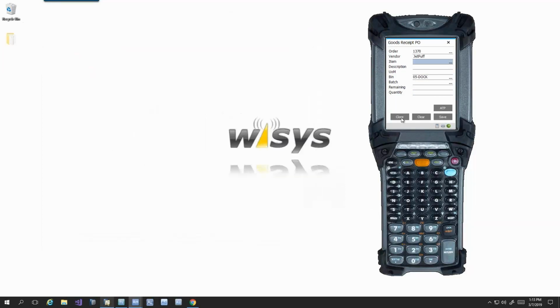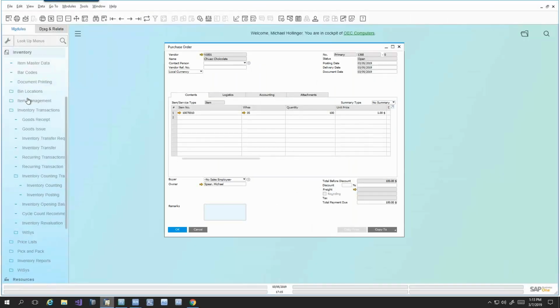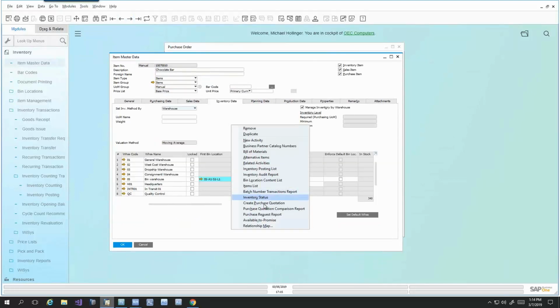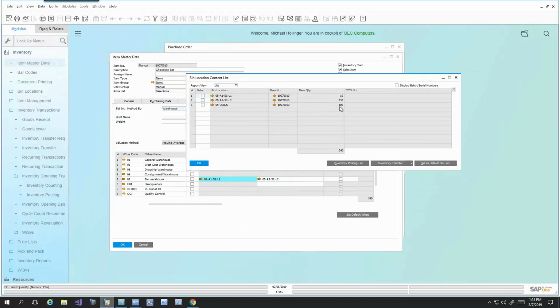All right. So let's take a look inside of Business One real quick, and let's look in our item master. And let's take a look at our chocolate bar. And particularly, let's look at the bins that we've got set up here. So we've received 100 into 05-doc.